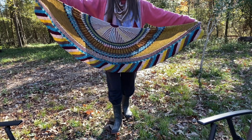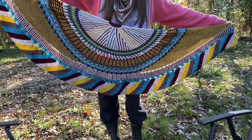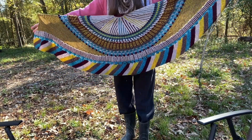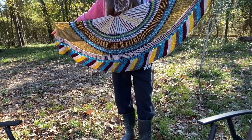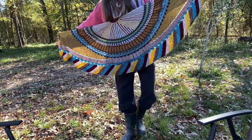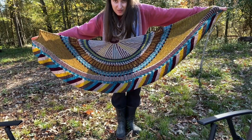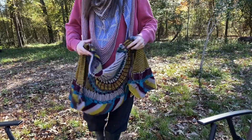It's turned out gorgeous. And I'm excited to see how big it'll grow. It's definitely longer than my wingspan, and I'm about 5'2". So, yep, there's my finished shawlography. I need to get some finished pictures of it too after I block it.